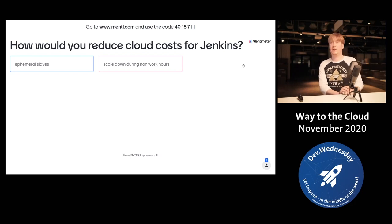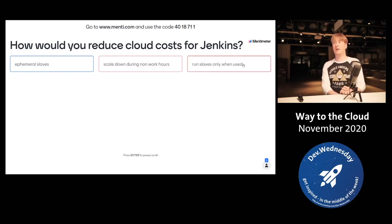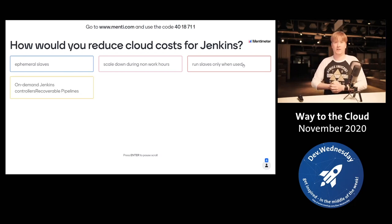Interesting. So I already see ephemeral slaves. Good. People know about how Jenkins works. That's interesting. Scale down during non-work hour. That's a good idea. We thought about that. But unfortunately, a lot of our users and of our customers are pipelines that run automatically, that run periodically. And we have no control around working hours or non-working hours. Some teams might just decide to perform operations automatically at night because their customers are not using the service, so we can't put it down at any time.